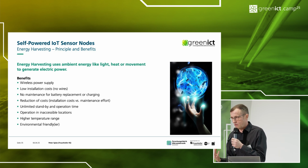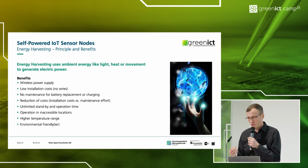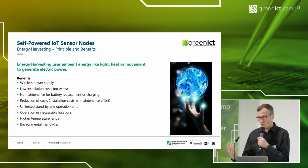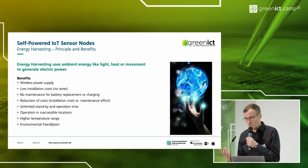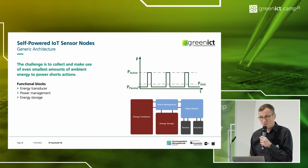Another big advantage of energy harvesting is that energy harvesting systems, generators, typically have a wider temperature range. You might know batteries are only usable between -20 and +60 degrees C, and above and below you cannot work with batteries. And of course, using ambient energy is also much better for the environment. So, a typical energy harvesting system is built by three important components.